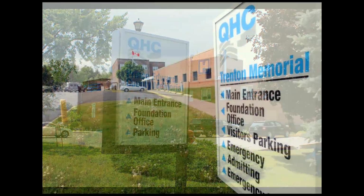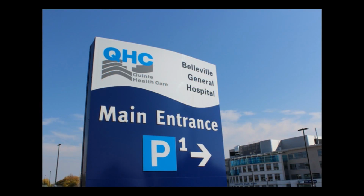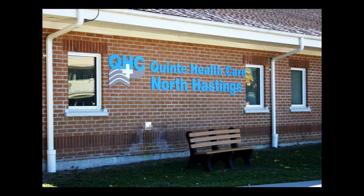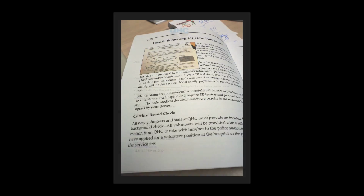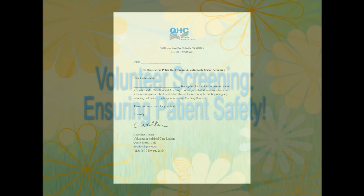An incident-free police background check is currently required by all volunteer applicants 18 years and over. The police background check can normally be obtained for free or a small fee at your local police detachment office. The auxiliary will provide you with a letter saying you have applied to volunteer and require a police check, including vulnerable sector screening. Again, patient safety is our number one priority.